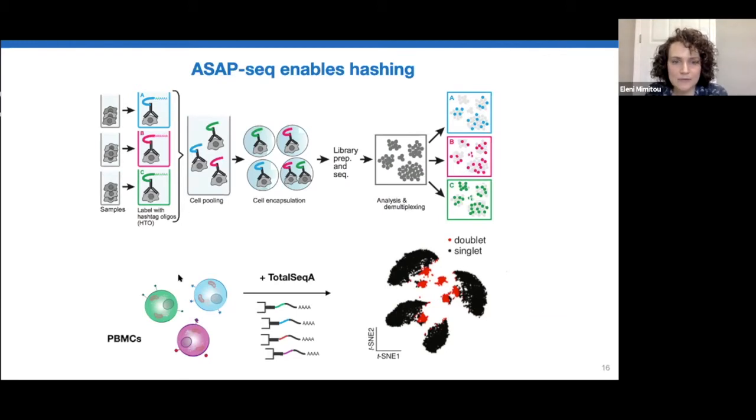In this experiment, PBMCs were split in 4 aliquots and stained with 4 TotalSeq-A hashing antibodies. And following sequencing of the ATAC and the tag libraries, we recovered about 14,000 cells, which is more than the maximum loading recommended by 10x. And those were successfully demultiplexed in 4 singlet and 6 doublet clusters.